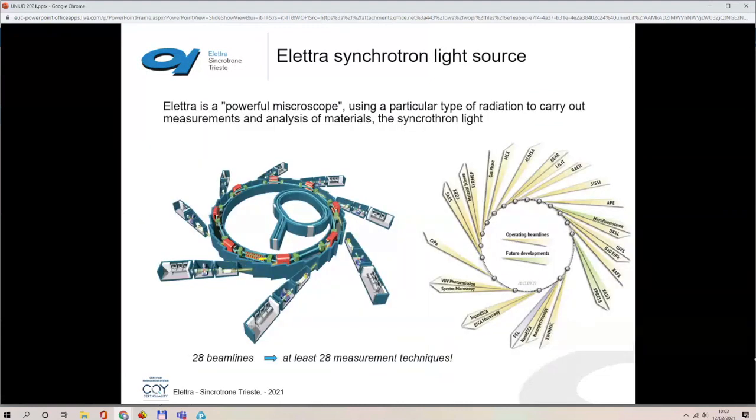How does a synchrotron work? We have a beam of electrons. The electrons are accelerated in a linear accelerator. You see in the center of the left image a straight line. This is the linear accelerator. Then the electrons are put in a ring called the booster, where they are accelerated almost to the speed of light. And then they are put into a bigger ring that is Elettra itself, and they travel at this speed along this ring. When they make a curve in the path at very high speed, they emit what is called synchrotron light. This synchrotron light is a kind of electromagnetic radiation.